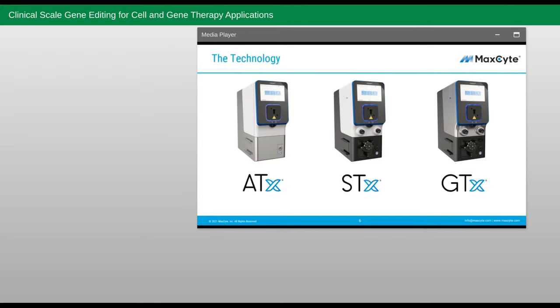The STX is a scalable flow electroporation device that is used for transient protein production and also in the production of vaccines and other biologics. The GTX is the clinically validated scalable flow electroporation device which is 21 CFR enabled, has cGMP compliance and also an ISO certification.